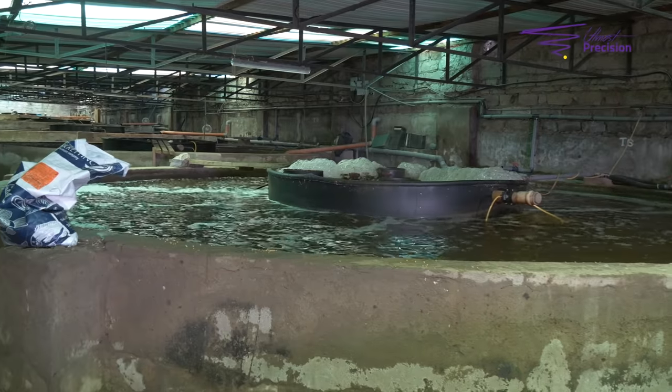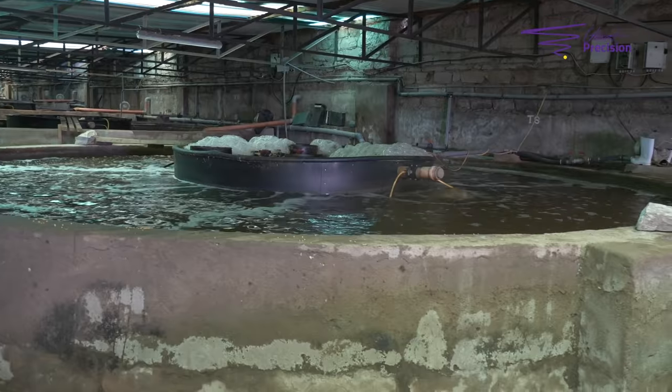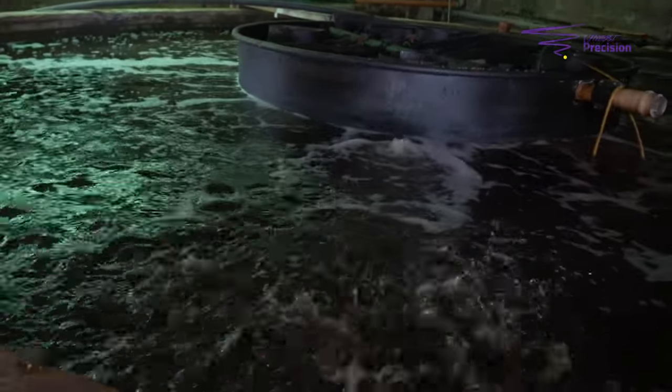So we have these circular tanks. Each tank carries a water capacity of 50,000 liters, and we put 6,000 pieces of fish in each tank. And at the end of the 4 months, now we get the fish at 500 grams. So this is the last stage of production, and it's a large scale of what we have just seen in the nursery. So to the last stage, where we have our purging process, which is very important, where we will see how we enhance the taste of the fish in the next step that we are going into.